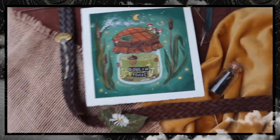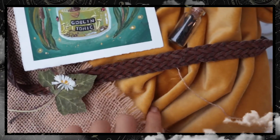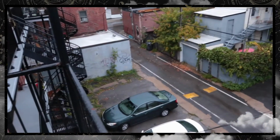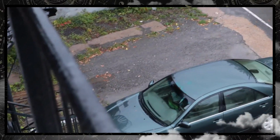This is what I've got for Goblin Tonic. Lots of greenery, little leather belt, burlap, yellow leaves. I kind of want some like pebbles or something, but I really don't want to go trek out in the rain in my slippers. There they are. The forbidden fruit.